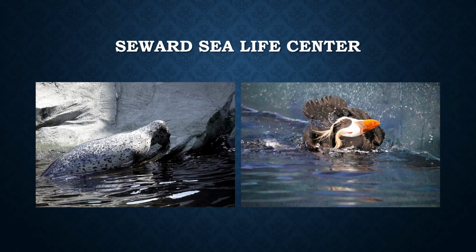The Seward Sea Life Center was the included excursion for the stop in Seward, and it is absolutely wonderful. It is just a high-class aquarium. The outdoor area was wonderful. That's where we got to see this adorable little seal to your left. They also had puffins out there, as you see on the right, and it was very much worth the time to check out. I would absolutely recommend it if you ever make it to Seward.